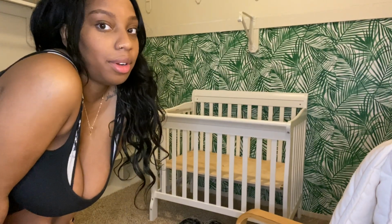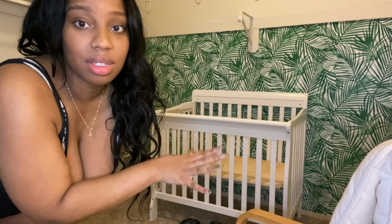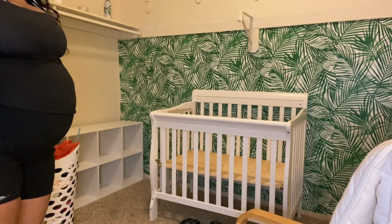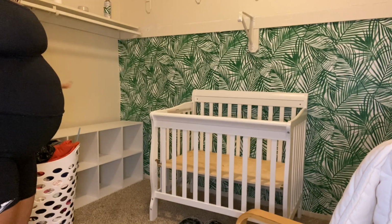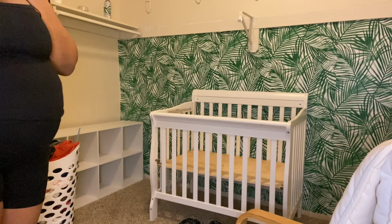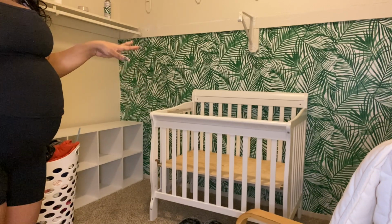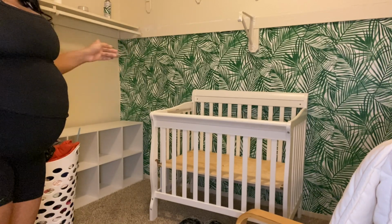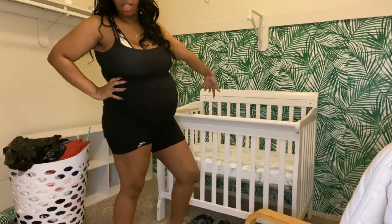I'm starting to get a little confused on how I want to set up the room. Even though this is not a big chair, it does take up a lot of space. I might end up standing this upright. I don't know. It's starting to look a little cluttered to me. It might not look cluttered on camera, but if you can see the whole room, it's starting to look a little cluttered, so I think it would make sense to put that upright. So we will see.